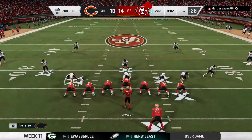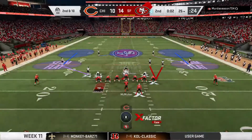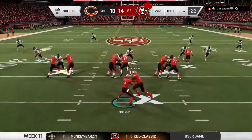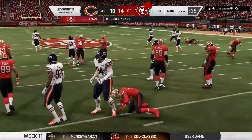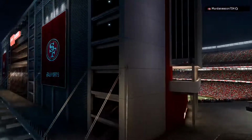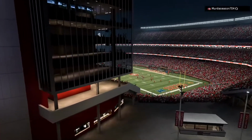An incomplete pass leads to 2nd and 10 from the 25. Not wanting to take a chance this time, they'll keep it on the ground. And he's upended after a gain of 2 out to the 27. So we've reached halftime here in a 4-point game.